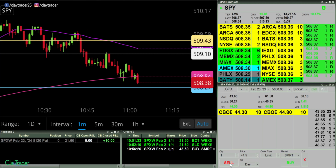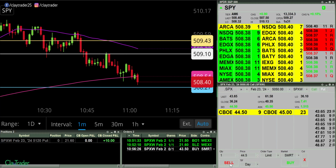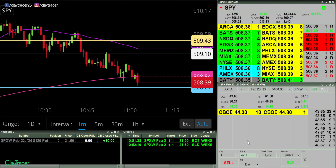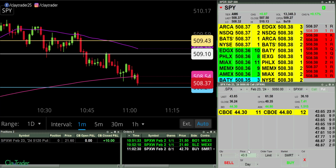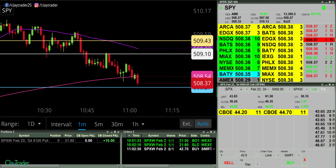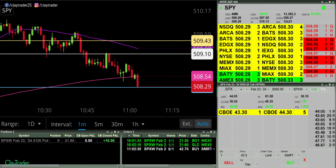All right, I'll pause. Have an order at 43.50 here for a call. Looked like for a second it might have been getting down there. Actually, I'm going to adjust this down to 42.70 now. So 42.70. This needs to come down just a bit more. I'll keep an eye on it. I will pause. Okay, maybe here.